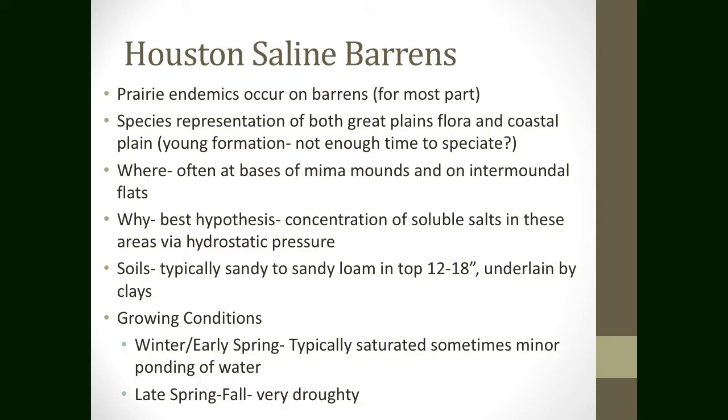So like I talked about in that previous slide, these are formed, I think, because of this hydrostatic pressure that's picking up these free sodium molecules and transporting them back and forth and pretty much depositing them right there at the base of most of these mounds or on those intermoundal areas, those flats. And that's the best I got. But generally speaking, the soils are fairly sandy there, sandy loams.